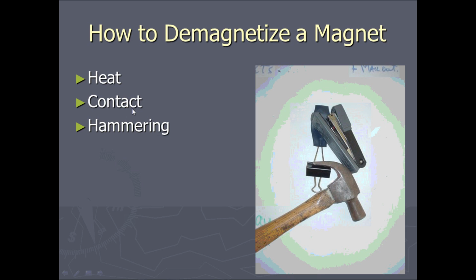The other one is by contact. So if you put two magnets together, like North Pole against North Pole, eventually one is going to be slightly stronger and will cause the other one to demagnetize. So just being in contact with another magnet can demagnetize. And of course, hammering.